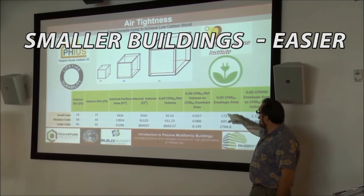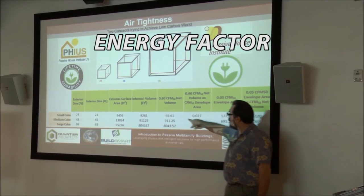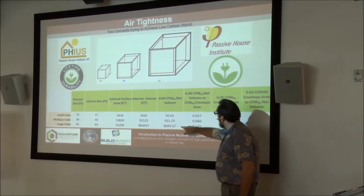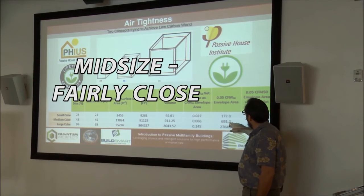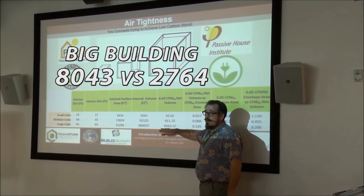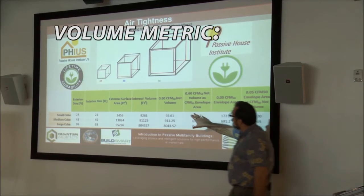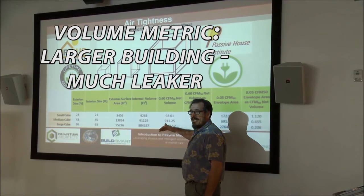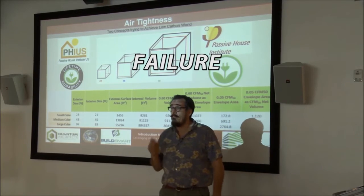Now, the problem is, not only is it durability, it's also energy. So when you add the energy factor in there, a lot of times you go back to something like this to get your energy low enough. But what ends up happening is, you can see here, as you get to that middle size, you're allowed 911, but by this, now it's 691, so fairly close. But when you get to the big buildings, this is where you really start looking at it. 8,000 versus 2,700. On a volumetric calculation, as your buildings get larger, they get much leakier. As they get much leakier, you have a greater potential for failure, depending on where the leaks are.